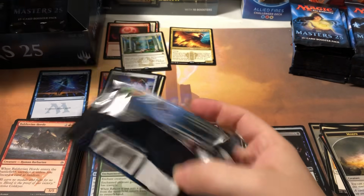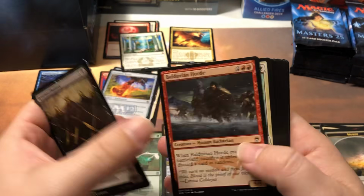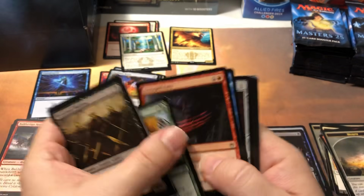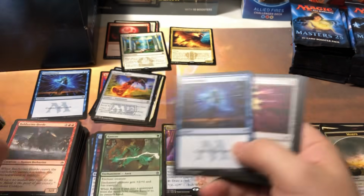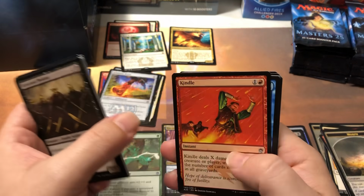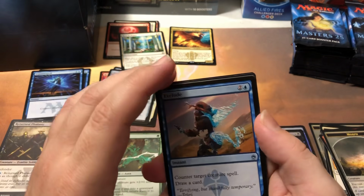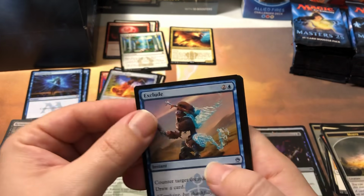Oh boy, so tired. I'm having trouble opening packs tonight. All right, let's see if there's anything good in here yet. Counterspell. There we go. Another counterspell. You know what I haven't gotten in any of the Masters 25 packs I've opened that I really want is Simian Spirit, guys. That's such an amazing card.